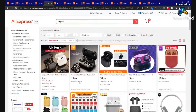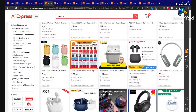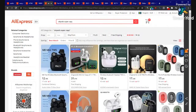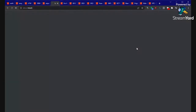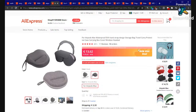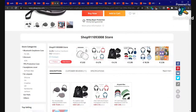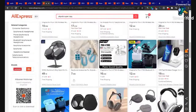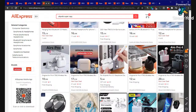AirPods. Air Pro. Okay. Oh my god. Why so good? AirPods Super Copy. I'll just close my eyes, scroll, and then click on. For AirPods, waterproof Eva hand strap design. Okay, thank you. Shop 911093008. Oh, such a favorite store. 15 watt fast wireless charger. Earphone, just the one.